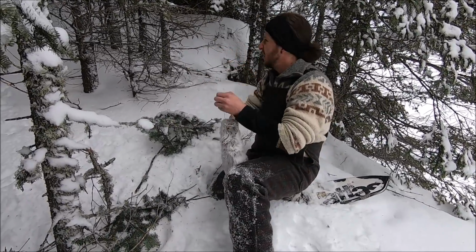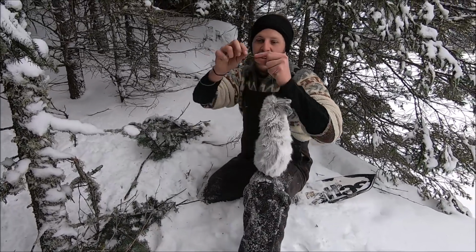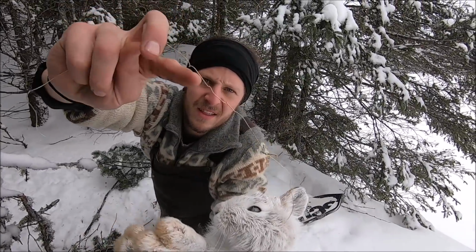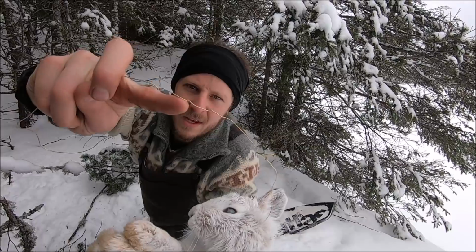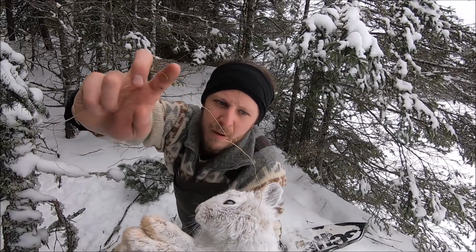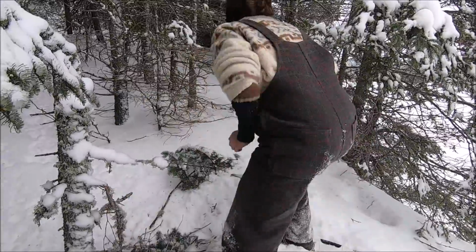The only thing you want to watch out for is that, see here, when the rabbit spins around, it gets these whirlies in the snare wire. That'll weaken the wire and it'll break. So this one probably won't be able to be used again. Rabbit number 1.